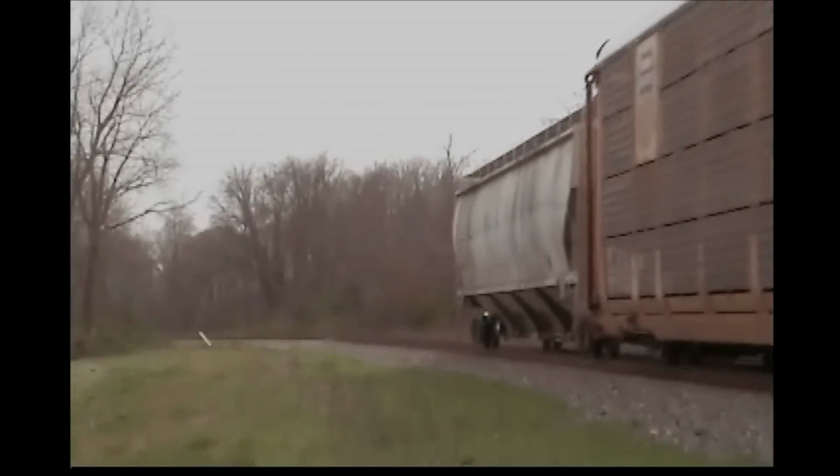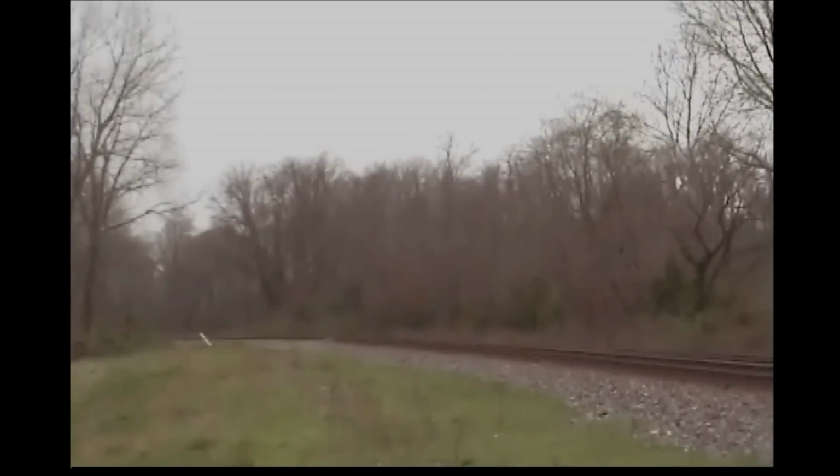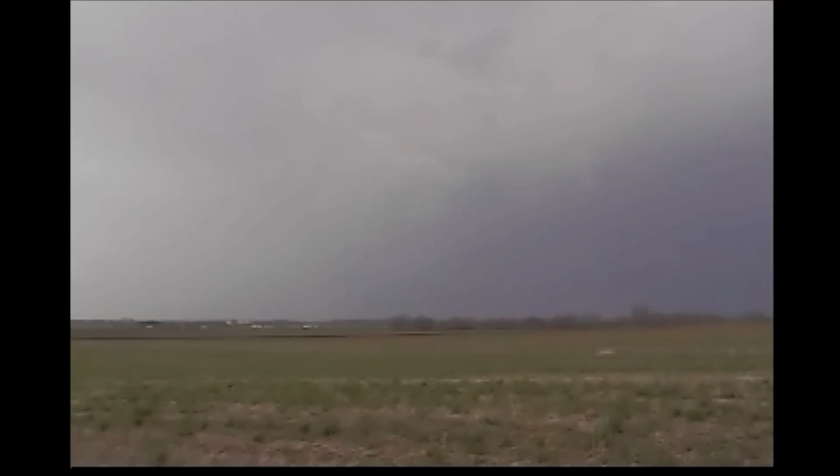Lastly, with storms hovering to the northeast, we move to Mays Road, which is north of the little town of Decker, to see S647 at the north end of Decker Siding.